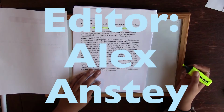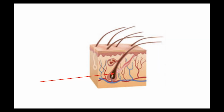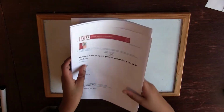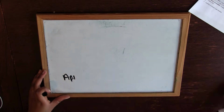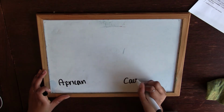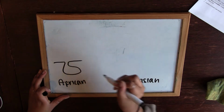A study completed by the British Journal of Dermatology aimed to find out the growth and morphology of curly hair follicles. They found hair curliness is programmed from the bulb. Using scalp skin samples from African, Guyanese and Caucasian volunteers, they observed them microscopically. They found that in the African volunteers, the bulb itself was bent into a golf club shape, as opposed to the straight shape in the Caucasian bulb. The curvature of the bulb was a contributing factor to the curliness of African hair.